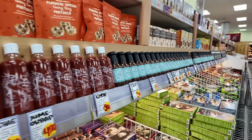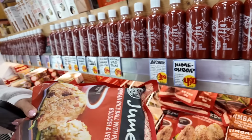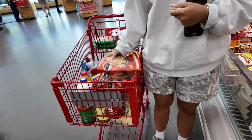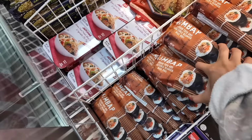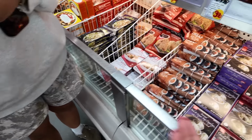These two look good. Should we get more kimbap? Yes. And these. These were buns. I never tried them. Yeah, because I ate them. We'll get two. We're going to have to make room. How many of these should we get? Well, it's one per serving. Two more?